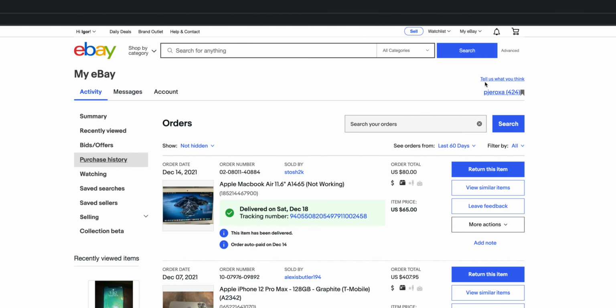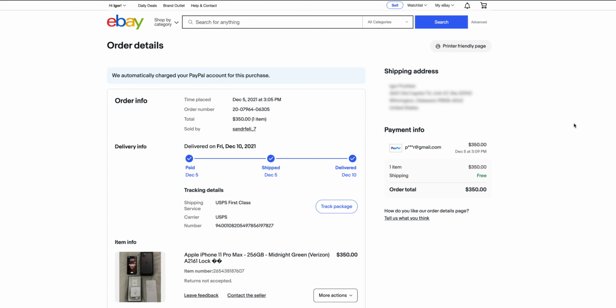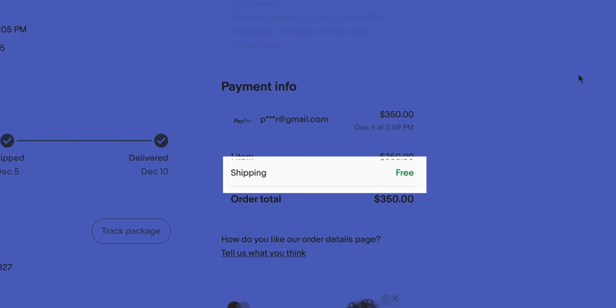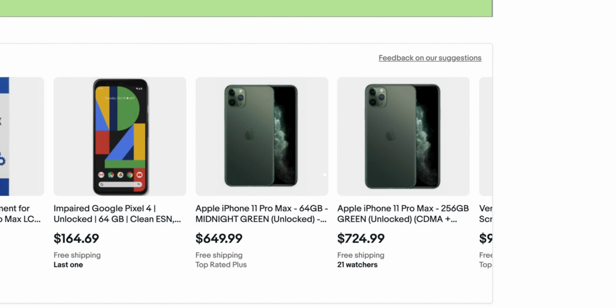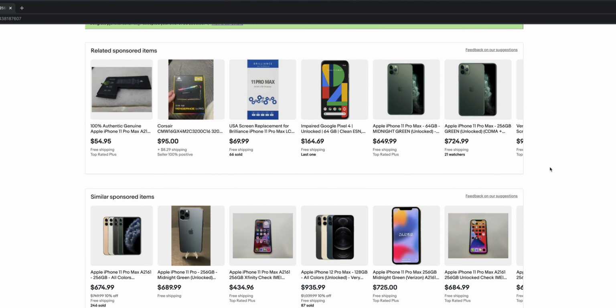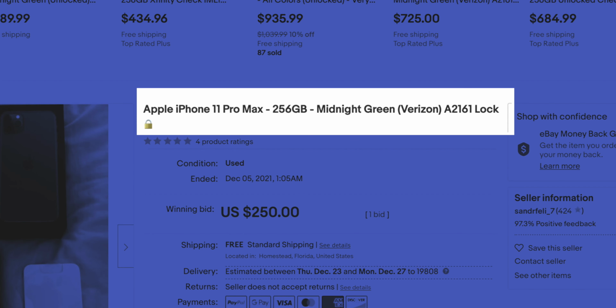I saw a really nice listing with iPhone 11 Pro Max. After a small bargain with the seller, I ended up with a price of $350. The iPhone was listed as iPhone 11 Pro Max, 256GB, midnight green, Verizon lock.